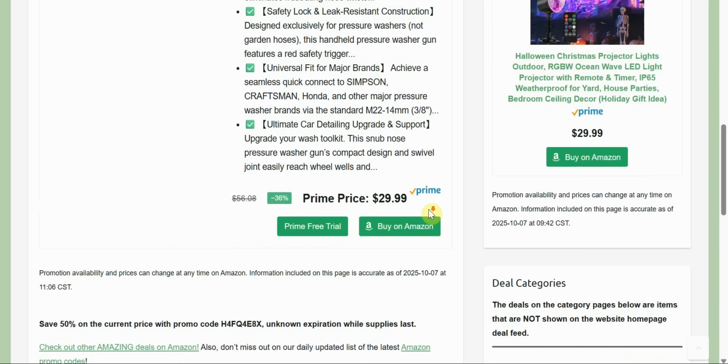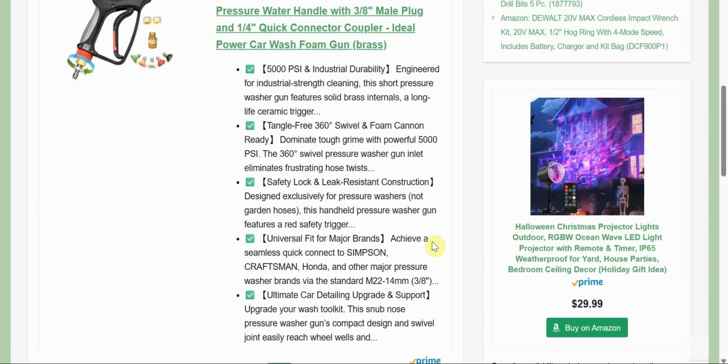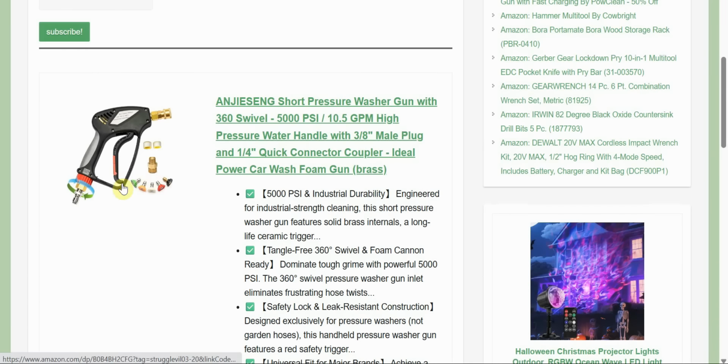Prime price, $29.99. Again, this one does combine because I checked. 50% off the prime price. You're only going to pay $14.99. Oh, that's damn near what you'd have to pay if you went to like Walmart or Home Depot just for these little nozzles. Getting a whole spray gun with it. And you could always add a line to the end of this thing and make it work like a traditional one.